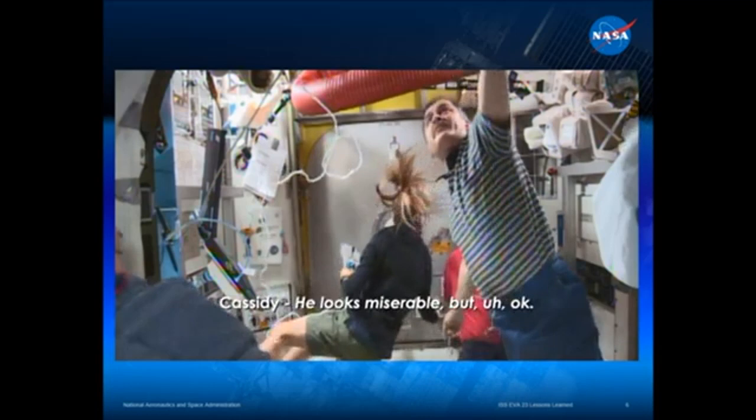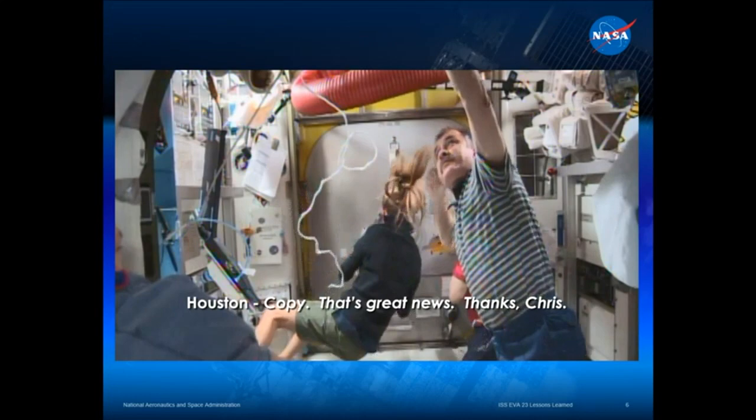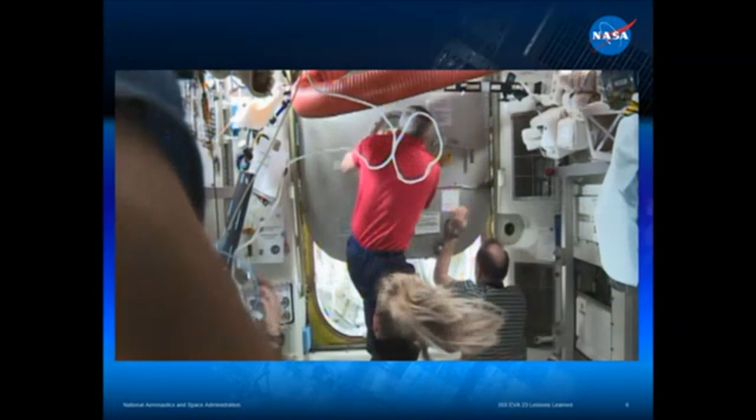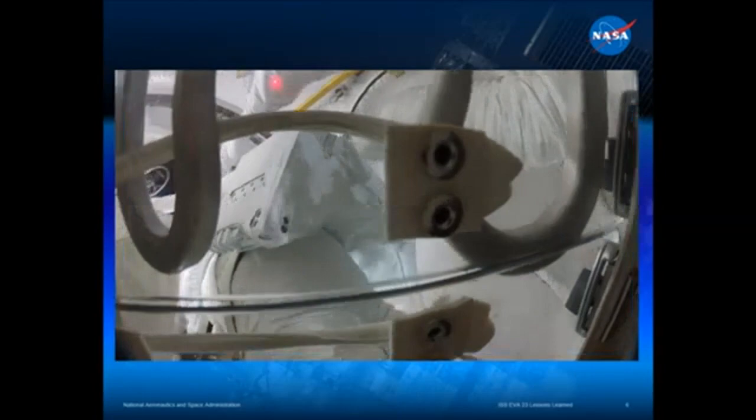I'm trying to see him. He looks fine. He looks miserable, but okay. Copy, that's great news. Thanks, Chris. Hatch coming open. Airlock Houston, if you could have some towels ready, that would be great.